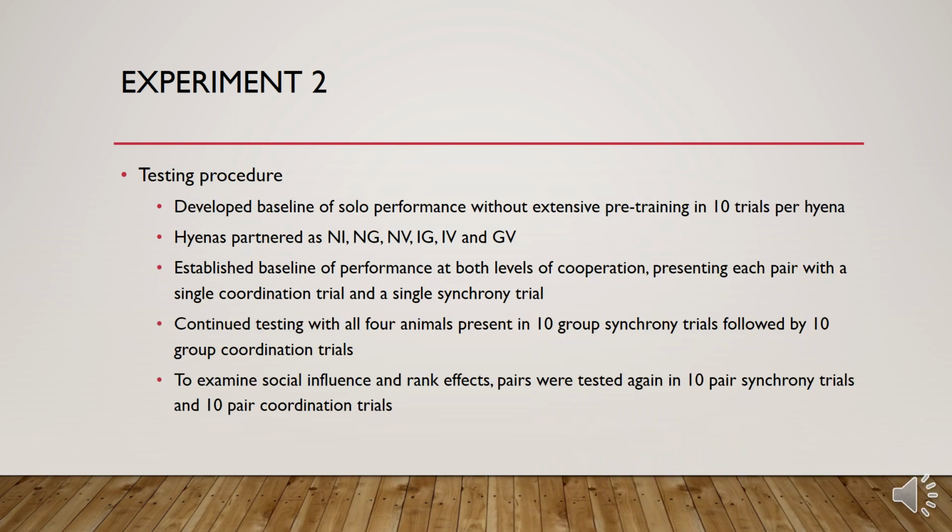Testing procedure varied from Experiment 1, however, as researchers developed a baseline of solo performance with only 10 trials for each hyena. They then established a baseline of performance for each level of cooperation by presenting each dyad partnered as follows, with a single coordination trial and a single synchrony trial. They continued testing with all 4 animals present in 10 group synchrony trials, followed by 10 group coordination trials. After the group experience and to test for rank effects, 10 pair synchrony trials and 10 pair coordination trials were carried out for each dyad.